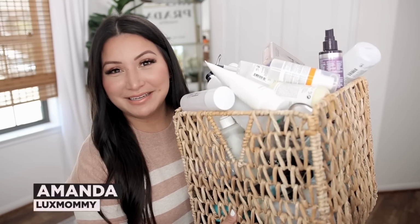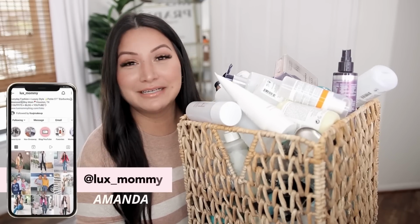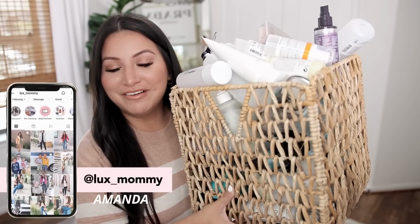My empties basket is completely overflowing. I cannot put another product in here. It is time for me to go through all of my empties with you. Let's get started.